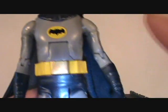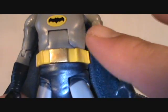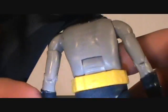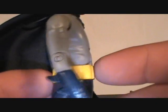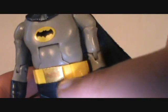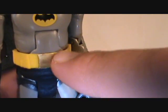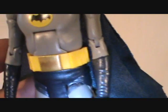And the two things are making me laugh right now as I'm looking at it. I'm getting it really up close on camera. The belt is exactly as it should be. I think it's very cool to see the big compartments. And then you can kind of see the iridescent bat on there and the big gold buckle.